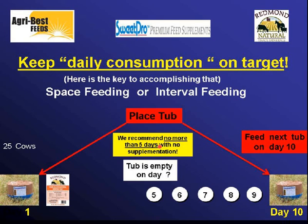Now, we recommend no more than 5 days without supplementation. That's because we're feeding the microbes in the rumen, and we'll start to lose some digestive efficiency on that. But a cow, the way God's designed them and created them, they're able to take on a protein load. They're able to take on a mineral load and utilize it over time.